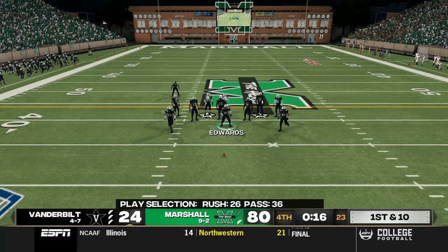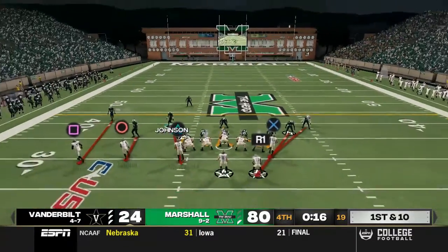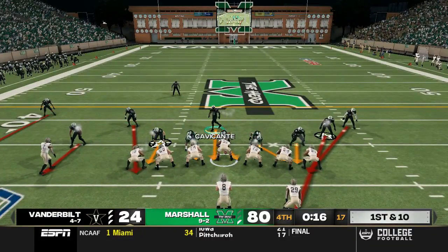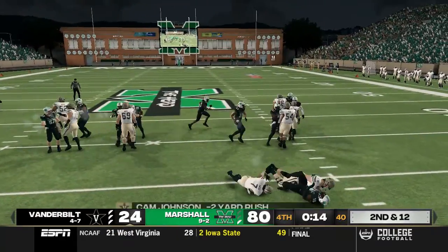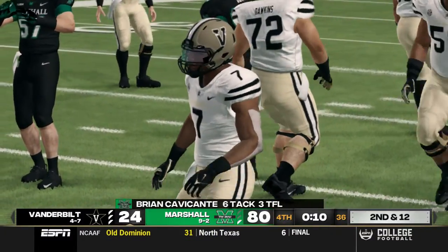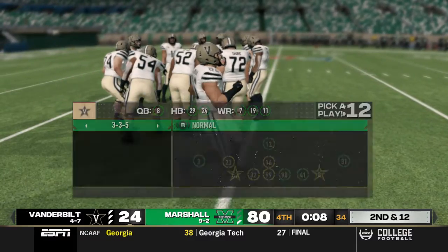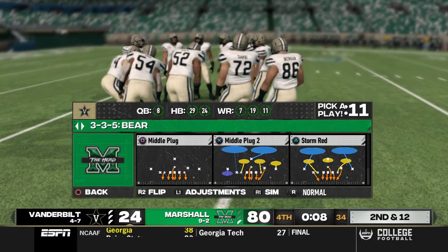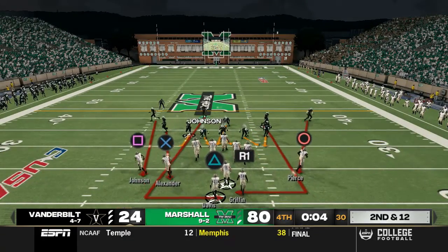Well, late in the fourth quarter, this game has been over for a long time, and now we just want to get out of here like these two teams do. Brought down around the 31-yard line. That's a loss of 2 yards. From their own 31-yard line, it's second down.